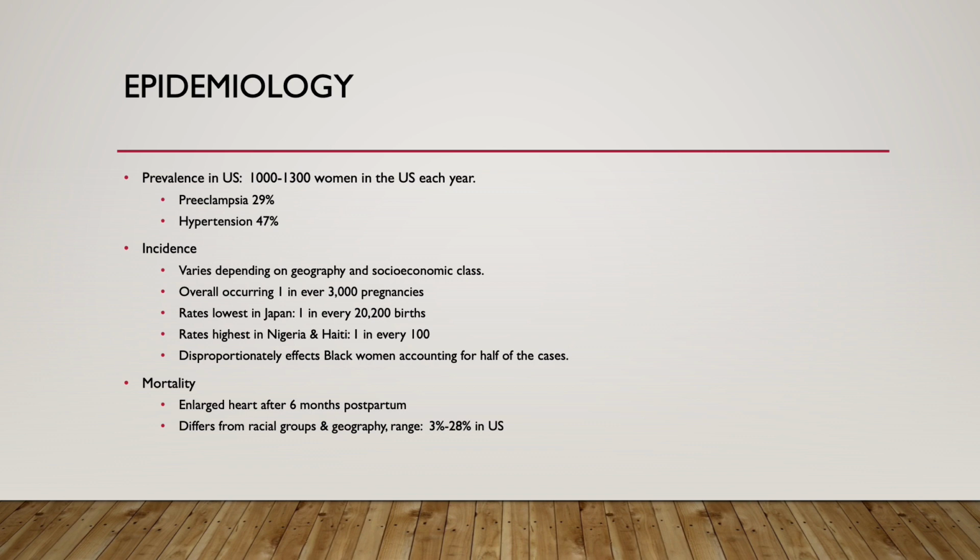The rates are lowest in Japan, and it's about every 1 in 20,000 births. Rates are highest in Nigeria and Haiti, and that's 1 in every 100 births. And then overall, it disproportionately affects Black women, accounting for half of all of the cases, which is really significant considering less than 15% of the U.S. population is Black.